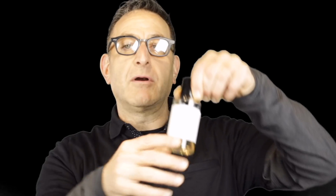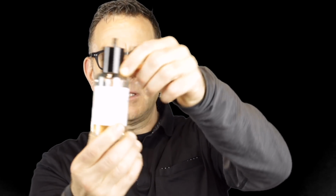The next one on the list is a real head turner. It's a beast, and I call it the Dark Lord. The Kilian company calls it Kilian Dark Lord. You have thick leather smokiness. It's heavy, it's got pepper, it's got jasmine, it's got vetiver. It's very, very dark. And how you purchase this is $300 for a 50 ml. I found this 3.4 ounce for $200.